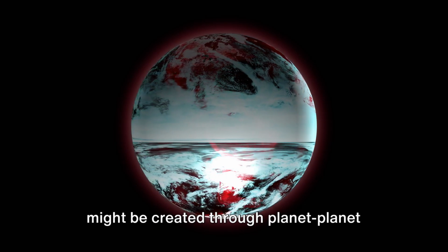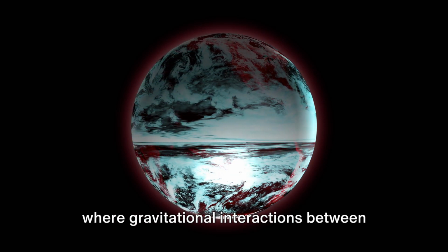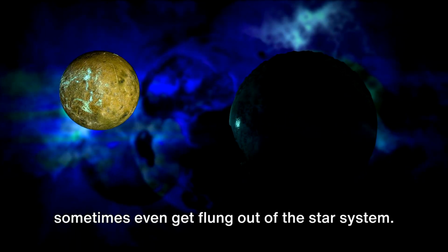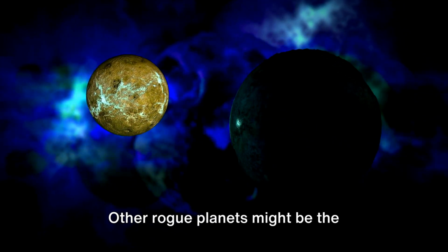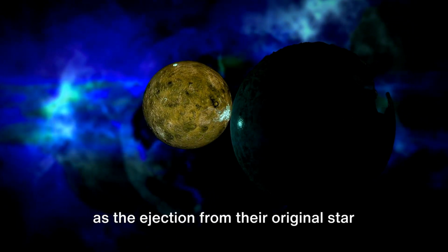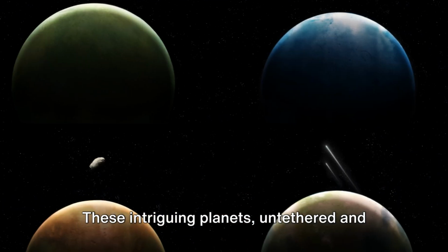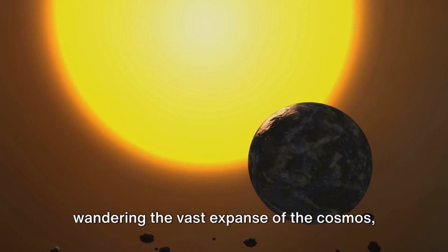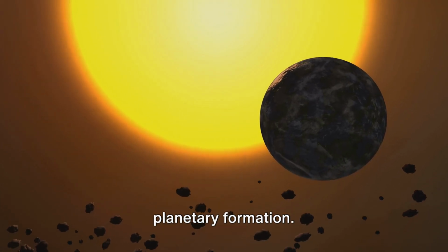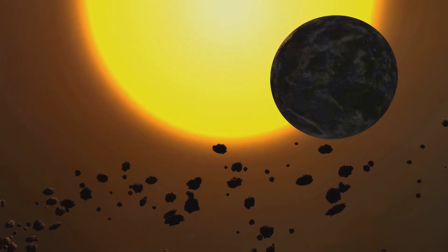Theories suggest they might be created through planet-planet scattering, a cosmic game of billiards where gravitational interactions between planets cause them to scatter and sometimes even get flung out of the star system. Other rogue planets might be the survivors of a more dramatic event, such as the ejection from their original star systems due to a stellar explosion. These intriguing planets, untethered and wandering the vast expanse of the cosmos, challenge our traditional notions of planetary formation. Rogue planets are a reminder that not all planets need a star to exist.